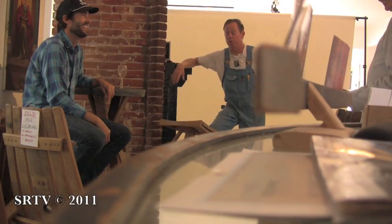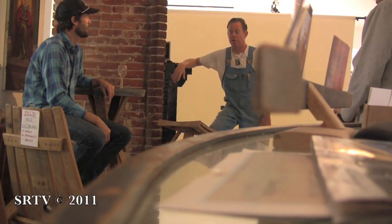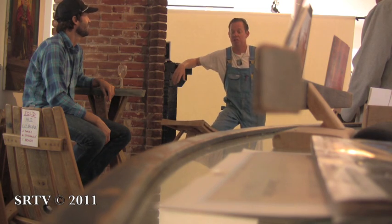A lot of wood in one of these. I mean, you try to just go out and purchase wood like that. Right. You're going to spend $300, $400 on the wood alone.